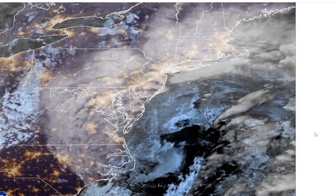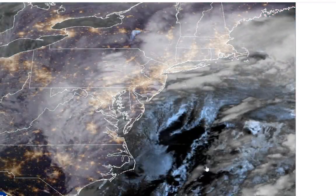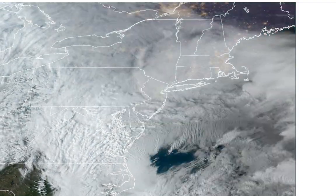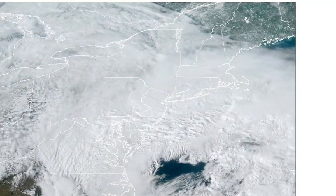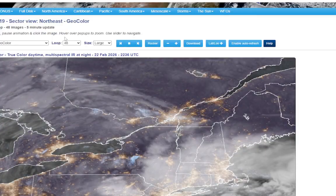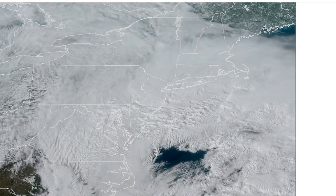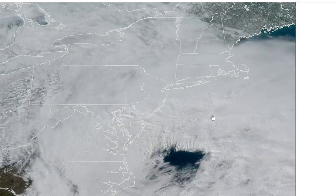There you go. Look at that, that's really impressive. I told you this storm is going to look nice on the satellite, and it already looks nice on the satellite. Let's see if there's any lightning in here. A little bit, but that's well offshore right now. But we'll keep an eye on it.